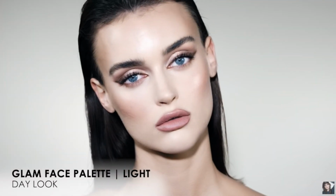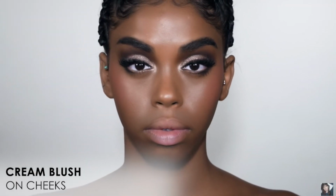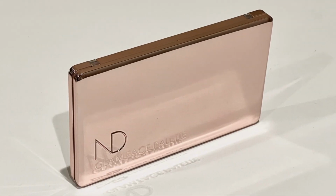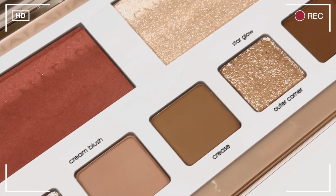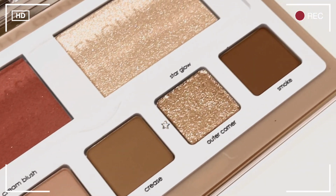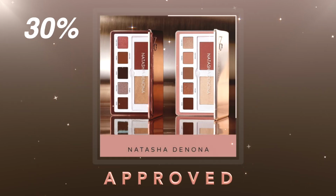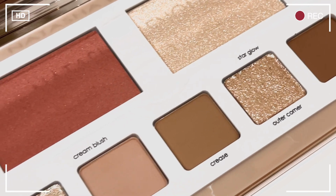I think if you have a teen, 16 to 20, this is a phenomenal Christmas present. I really do. Even at full price at $59, it's worth it because you're getting eyeshadows, a blush, and a highlighter. You have to think about it that way. Beautiful packaging. I love it. It's just, again, I would have changed around those metallics a little bit. So add everything together, I'm gonna give it 4 out of 5 stars. I would really highly recommend this to anybody because I think it is beautiful.